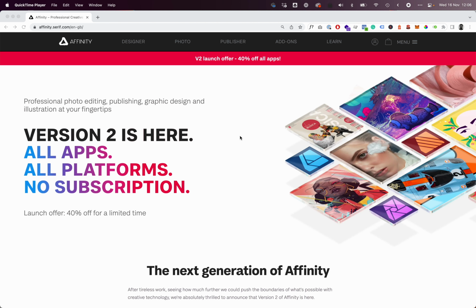If you've never heard of the Affinity suite, it's essentially made up of 3 applications. So you've got Designer, Photo, and Publisher. They're available for Mac and PC, and they're essentially rivals to Photoshop, Illustrator, and InDesign. Each one can be bought individually or as a package, as a one-time purchase, so no subscriptions required, which I think is great, because I really don't like the whole subscription culture of every piece of software having to be a subscription.